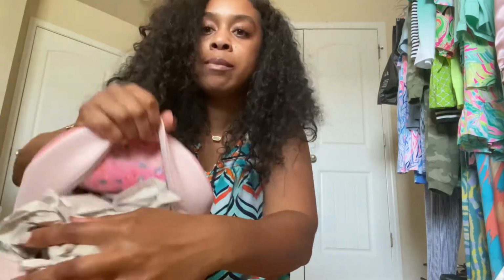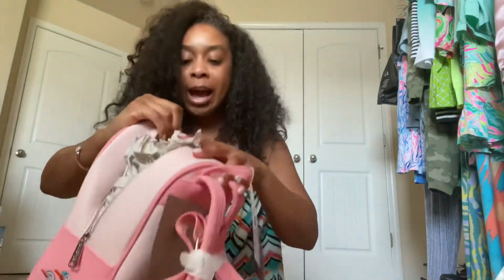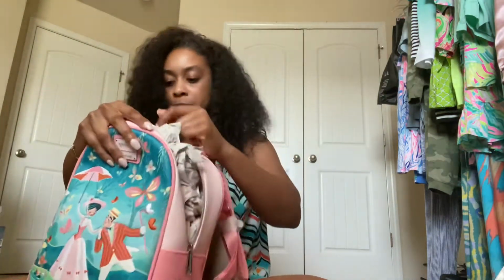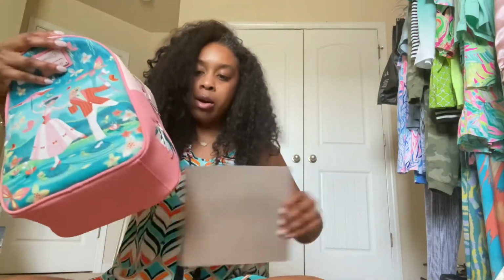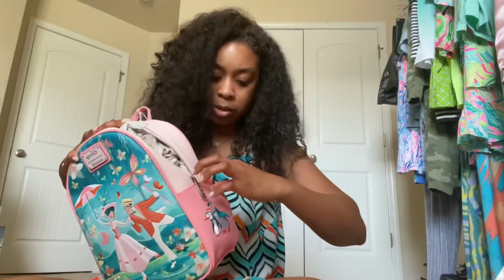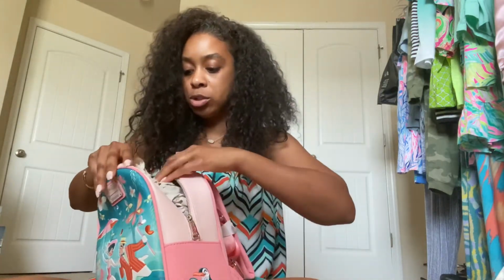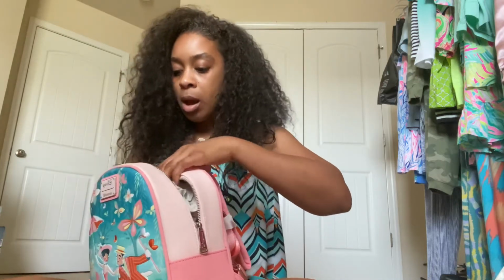Can you see that? It's the little penguins. I kind of wish that the penguins were on the front of the bag. They are on the sides. And there is no side pockets. I know a lot of people wish that they had side pockets, but there's no side pockets on this one.